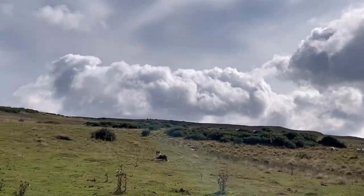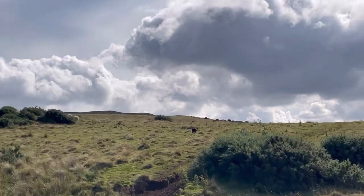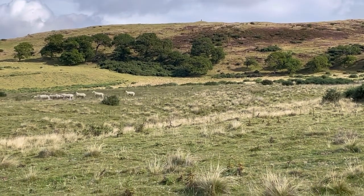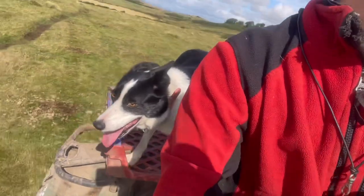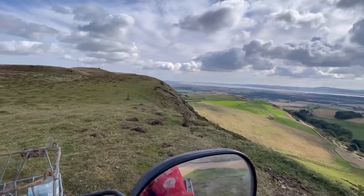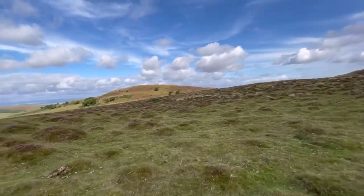Hey, Nalu, stop! Hey, Nalu, away! Away! Top of the cliffs here.